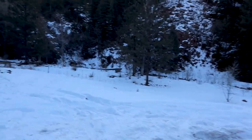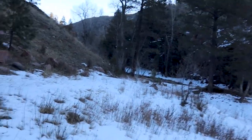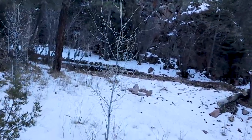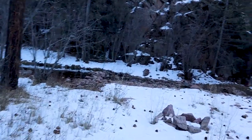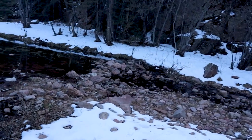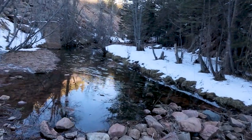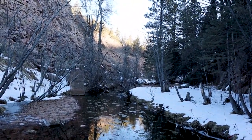So let me walk you guys around the campsite and show you what we have. This whole canyon that we're in is seriously, seriously gorgeous. And I wanted to get down here to the creek and show you guys what it's looking like. There's places where it's really iced over, and then there's places right in here where it's still running slowly. A small sheet of ice across the top. Some areas are iced over pretty good, but you can just see how gorgeous this place is.